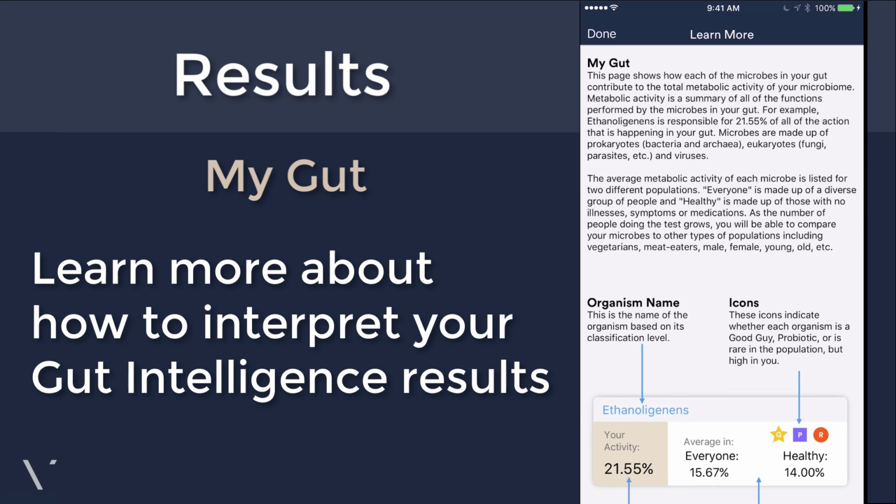You can see what the average activity of this organism is in two other populations of people. So the everyone population includes all the people who have had Viome testing done, whether they're healthy or not. And the healthy population includes only those people who have met a very rigorous criteria for being considered healthy. They must be normal weight, not have any illnesses or symptoms, not be on any medications, and not have had any antibiotics in the past year, since even a single course of antibiotics will affect your microbiome for at least a year after taking them.